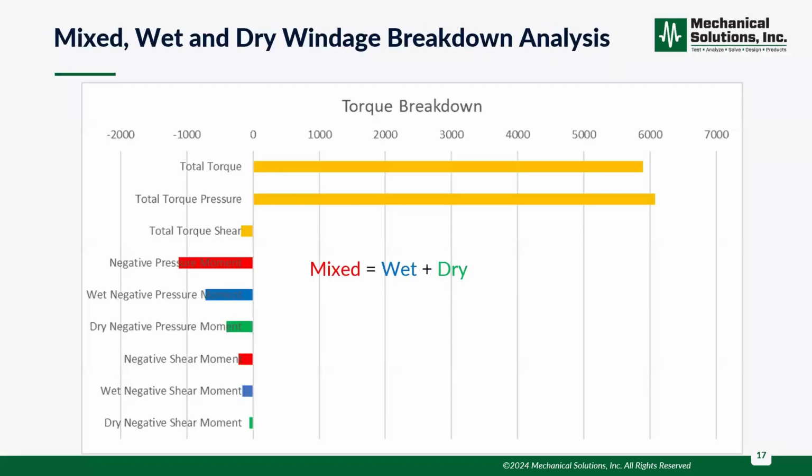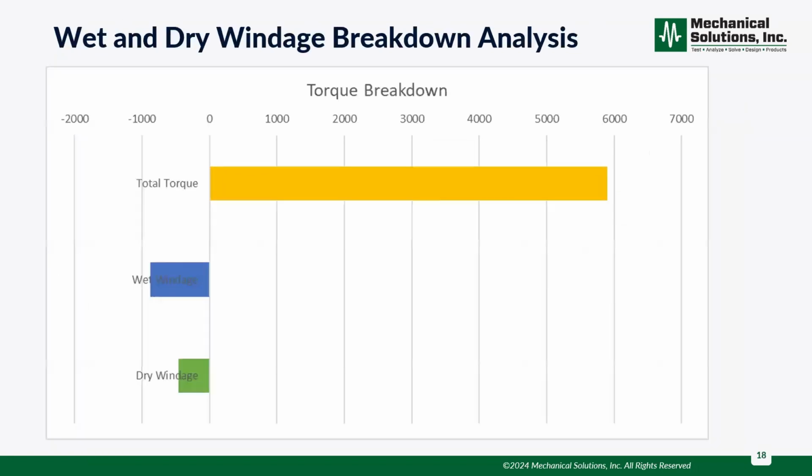And we can now see this nice breakdown. Yellow is just our total torque, that's simply what's happening on the wheel. But within that torque are actually negative components, and we can quantify what they are. I color coded here and said basically the mix is the wet plus the dry. So we can figure out how much is wet negative moment and how much is dry. We can also split it by pressure and shear because we can do that in CFD. If we add them all up by the colors, we can come up with a total breakdown where we say, this is our total torque on the top, almost 6 kilonewton meters. And then there are negative torques acting on the wheel by air, the green ones, which are dry, but also the blue ones. The blue one is quite high, and that's maybe why we only have 80% efficiency.